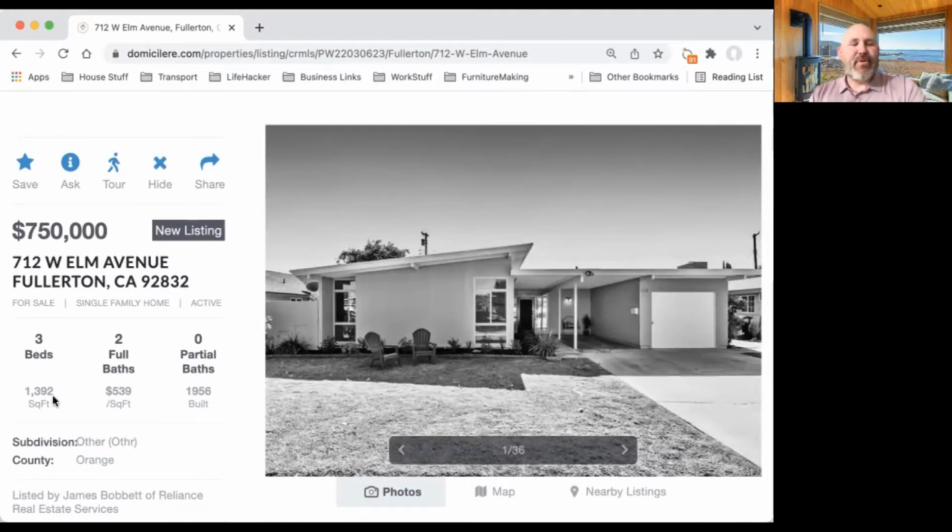3-bedroom, 2-bath, just under 1,400 square feet, built in 1956. It's actually a pretty good sized house for that era. These feel very spacious, a lot of glass. And this is not our listing, but I have sold several homes in this neighborhood. I'm very familiar with these. This one is listed by James Bobbett of Reliance Real Estate Services.